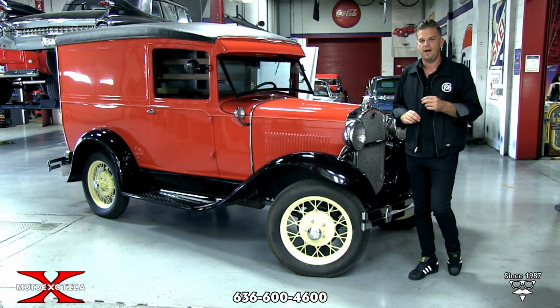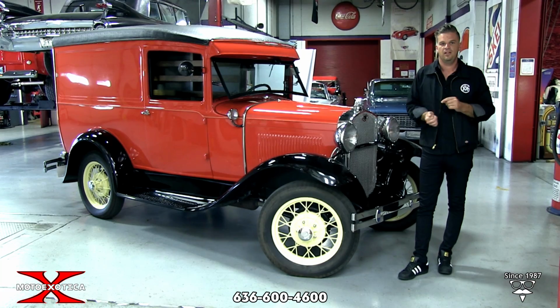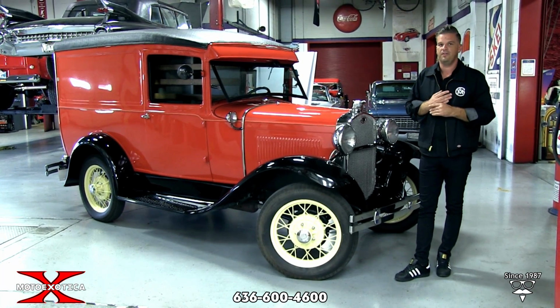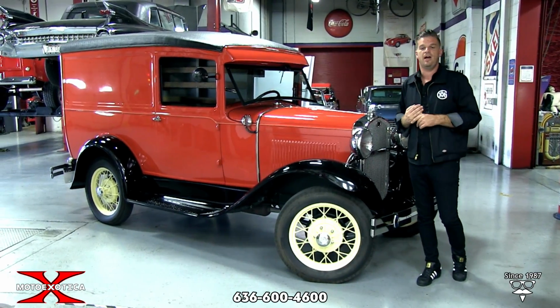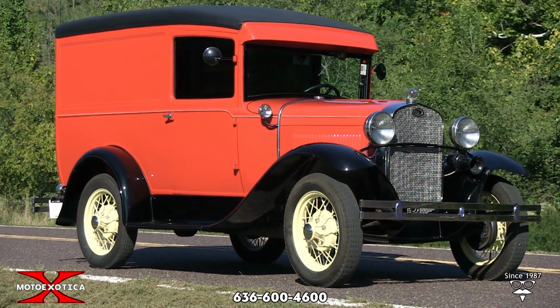And again, as we talked about with the advertising options on this, I don't think this truck's going to be around here very long just because of its condition itself, its rarity that it's a real delivery body, and it's just a stunning car overall.